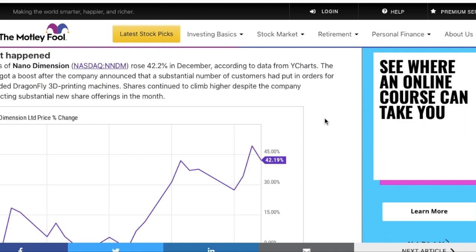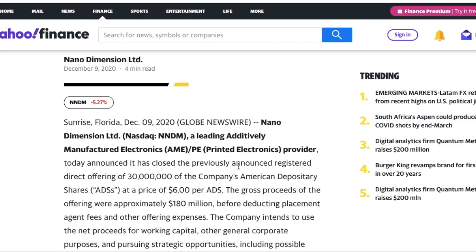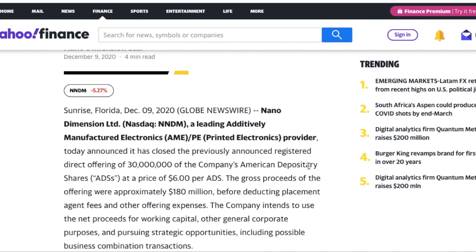This is not really a great sign for investors in the short term, but usually once the information comes out about what NNDM will actually be using the proceeds of the offering for, the stock usually has a very sharp reversal and rally. So if we go over, we can take a look at what exactly they're going to be using these funds for. They priced their offering at $6 per American depository share, and the gross proceeds will be $180 million.